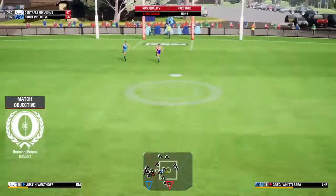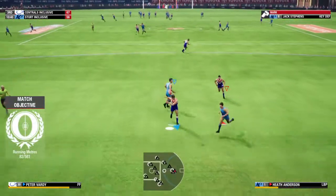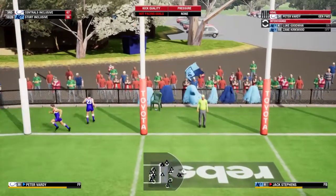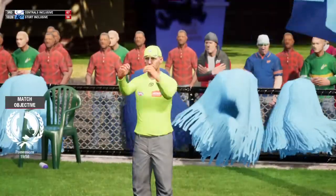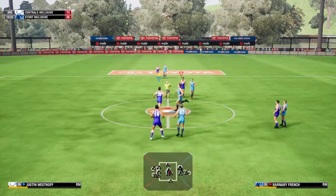He drives it. Simply outplayed his opponents. The Bulldogs haven't been able to set up many set shots at goal, but I'm not sure that it's the forward's fault. The ball has been coming in way too slow. You can't expect your forward to kick a winning total that way.